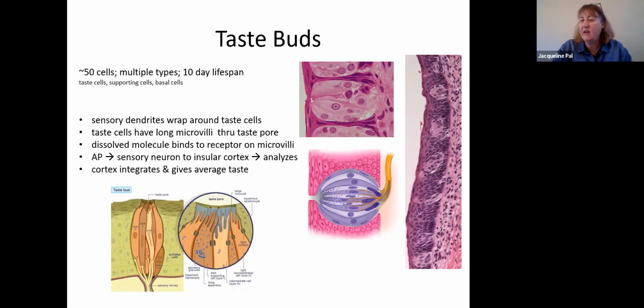Every cell has multiple different types of receptors. It's not one cell doing the sweet and a different cell doing the umami. They're all on the same cell type. And so we would get an action potential, and then a sensory neuron would carry it to the cortex of the insula. And so the insula analyzes it, and the cortex integrates it and gives you the average taste. And you go, ooh, that chocolate's really bitter. I can't use that for baking unless I have something sweet added to it.